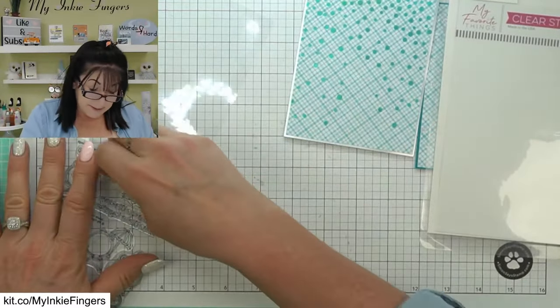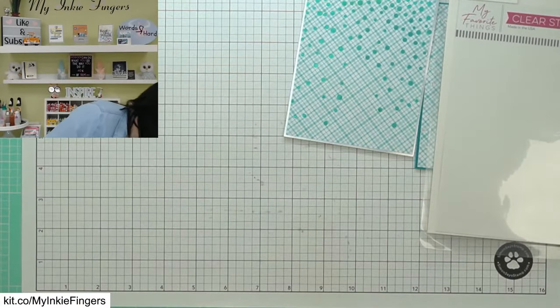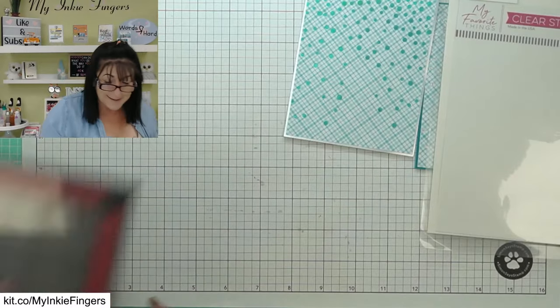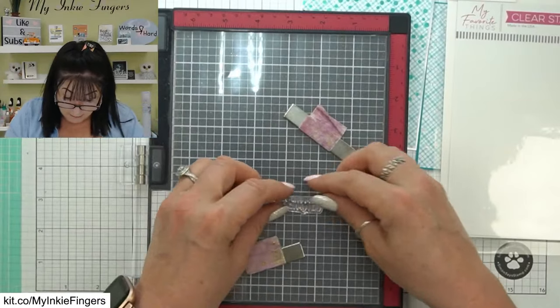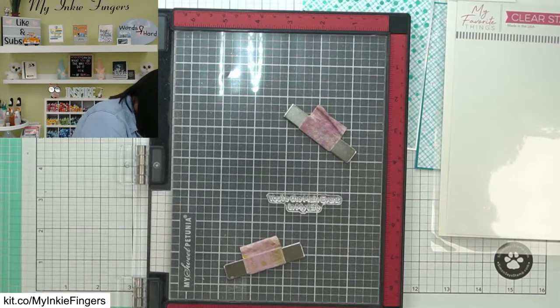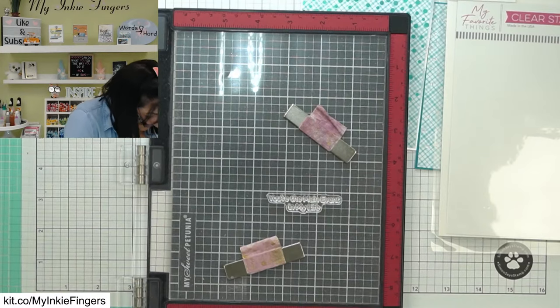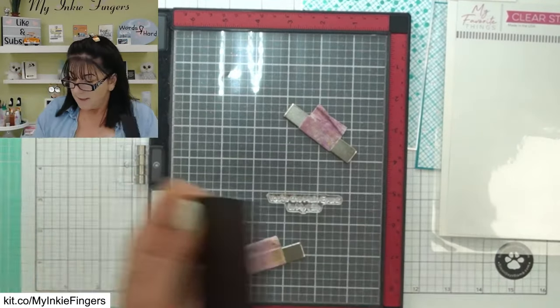I may not get to my second card. I may have to wait and see the picture because I may not get to that. I didn't think coloring was going to take me quite that long. So let me see what I've got here for black. I think I need a new piece of black. Oh, there's a piece. Perfect. Okay, let's get some destatification.